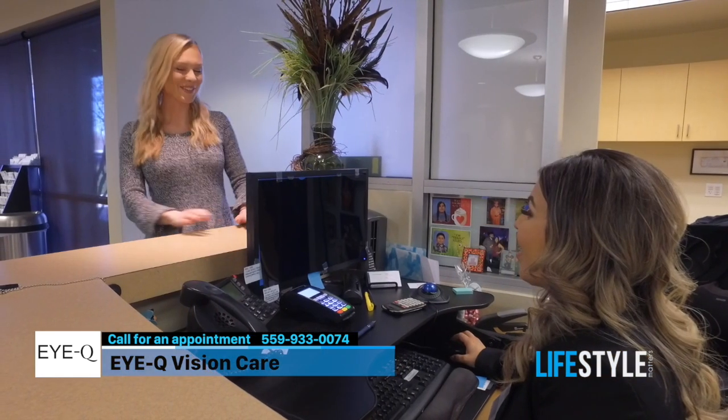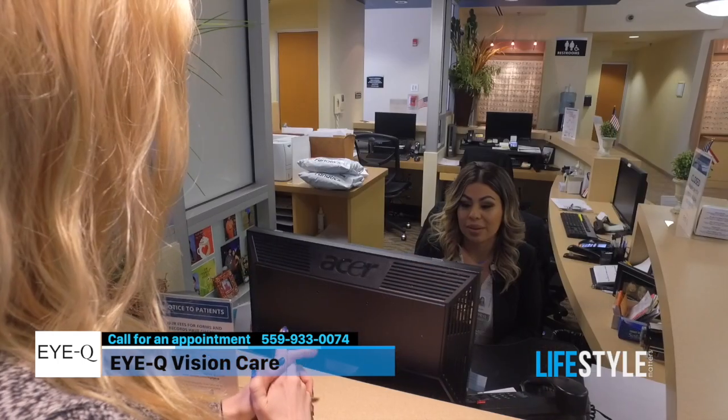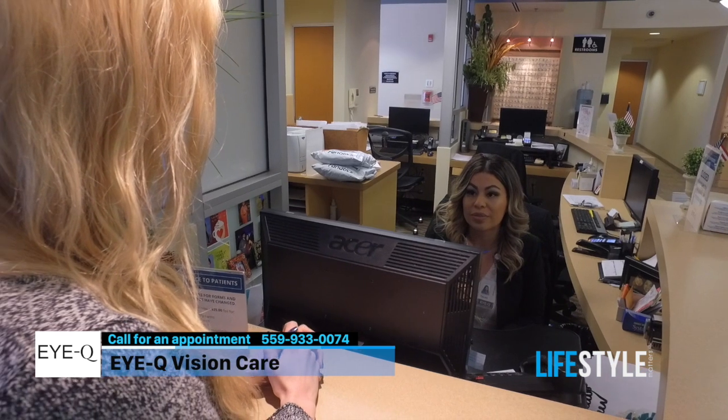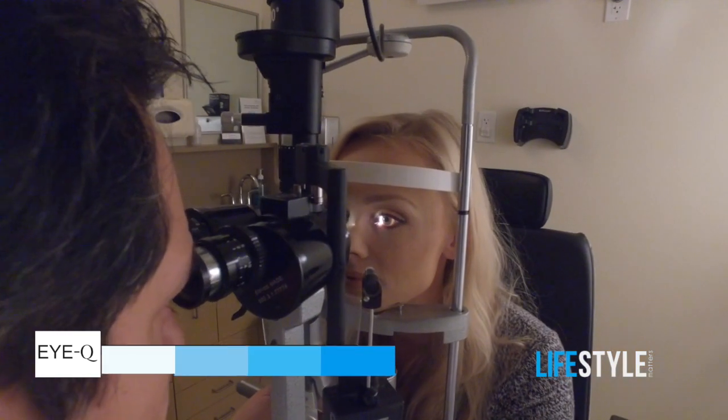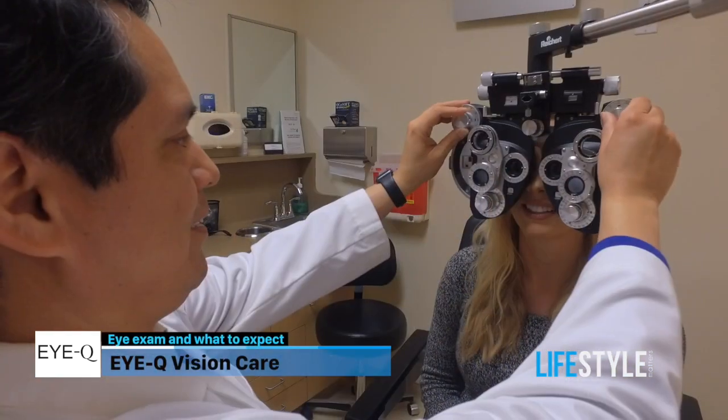And now, how long does this whole process usually take? So an eye exam at IQ typically takes about an hour. You want to budget a good section of your morning or your afternoon whenever you book your appointment. We want to be thorough and complete here, so that does take time for the doctors to get a good view of your eyes and assess your health and your visual status.